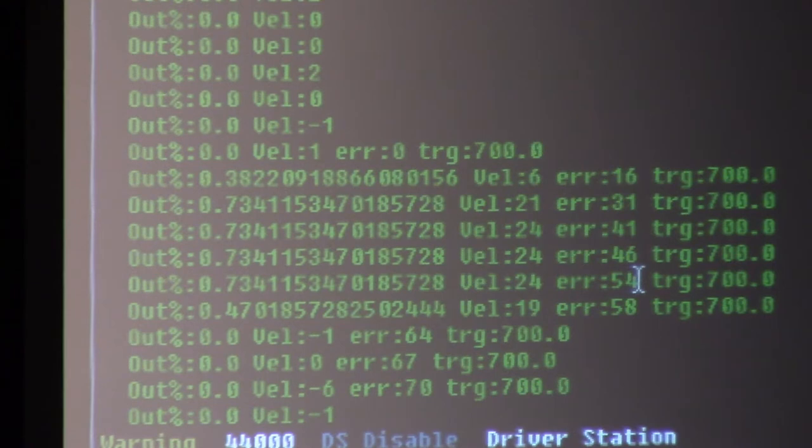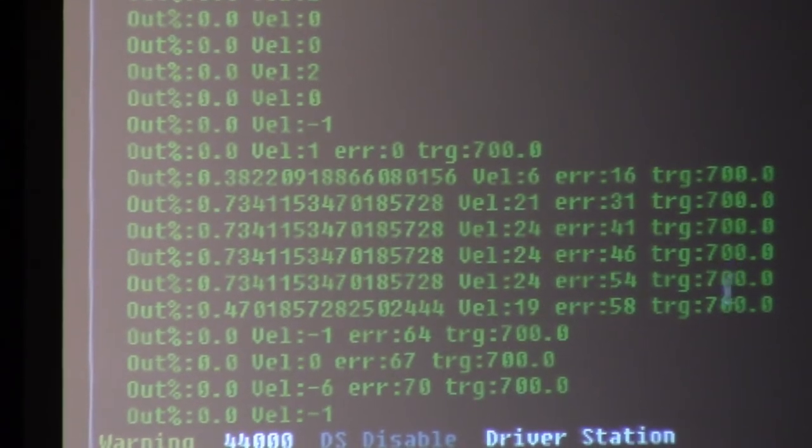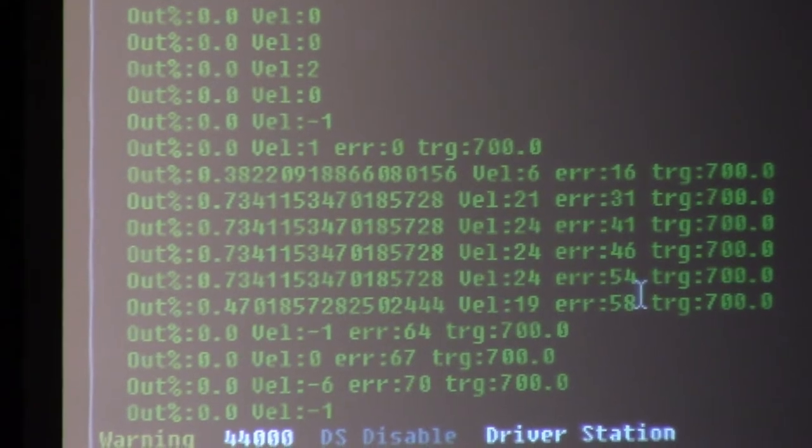So this is where we're going to start tuning a PID controller. And Cross the Road Electronics documentation has some guidelines of how to get there, and they're real rough guidelines, but they work really well. And you can see our target there was 700. So our max error was about 54, 58. We can record that number. And let's go over that worksheet.